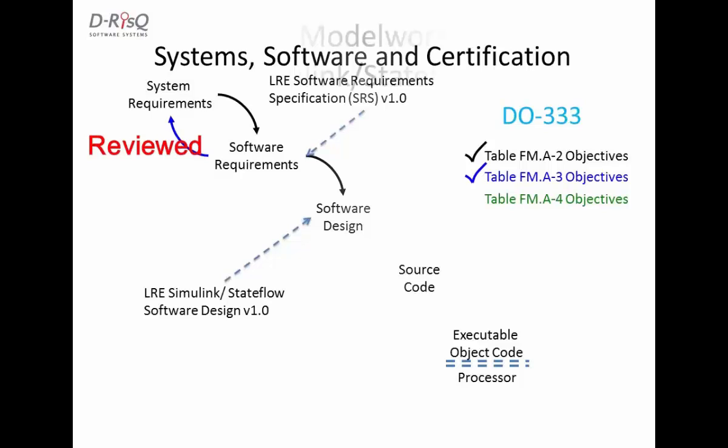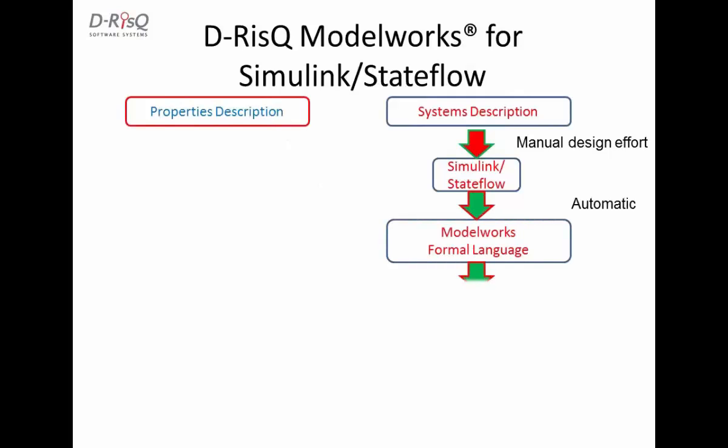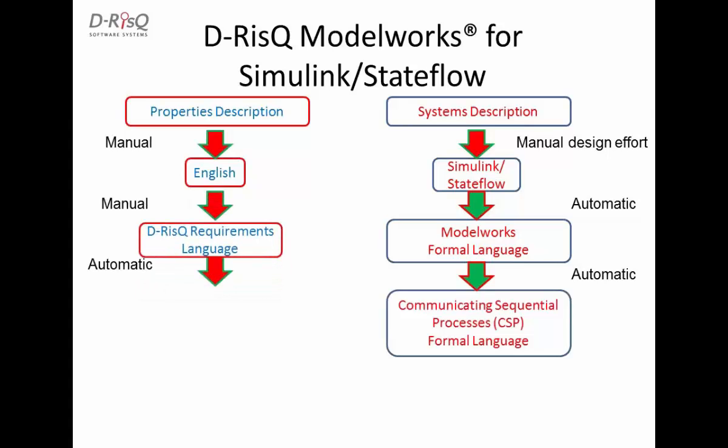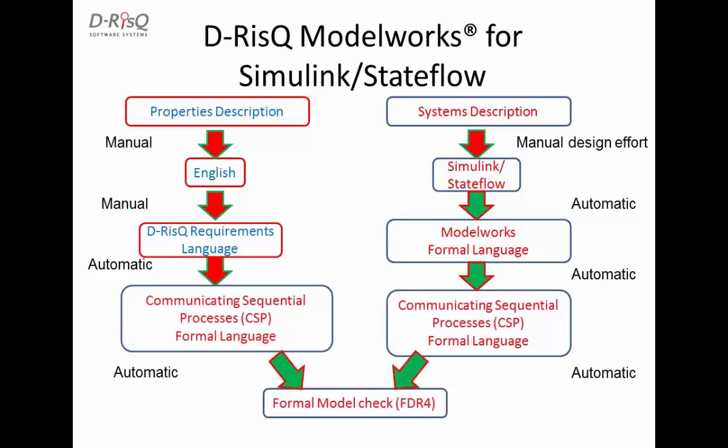So the first level of design, how does that work? Well, here's my requirements, here's my system description. You're going to do that design bit. Then you're going to automatically translate this down to CSP. Then you're obviously going to write your own English. At the moment, this is currently manual, but it will be in the process of being automated under Sectair. Take that down to CSP as well. And now we can use the model checker FDR4 to do a formal check. Great. If it all passes, that's fantastic. It just says tick, well done.